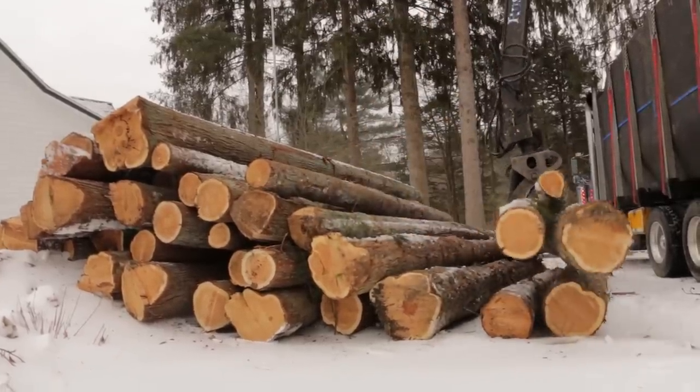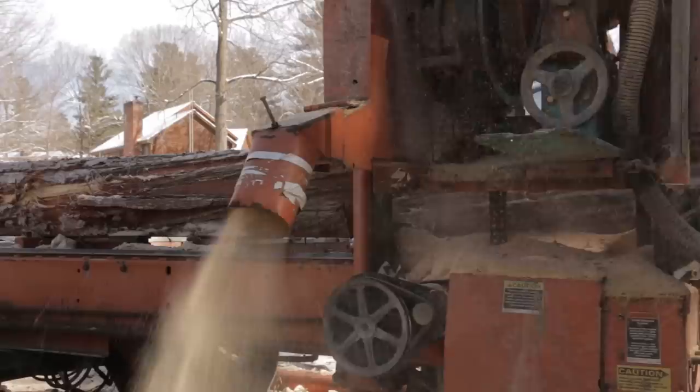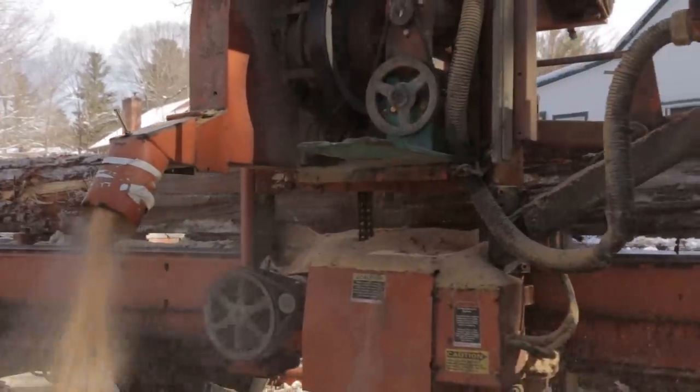We found some cedar nearby that we planned to use for the planking stock. We had the sawmill come again, and we set them up to dry out in the garage.